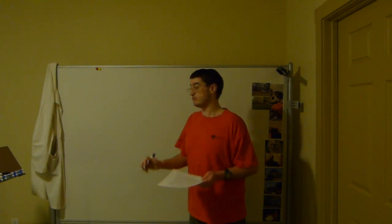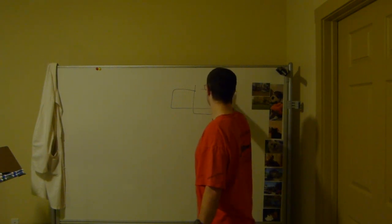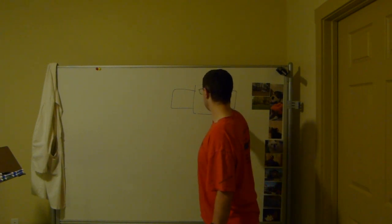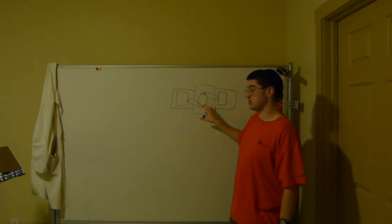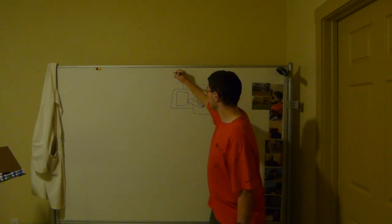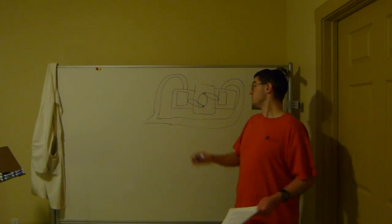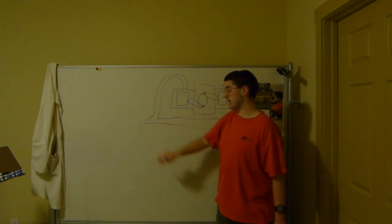Equal length headers, which basically means you have your engine block here, and I'm using a boxer engine to demonstrate because I'm pretty sure this is a common thing on some Porsches. But basically, equal length headers mean that no matter which cylinder you are in, so these would be normal headers, basically the shortest path from the cylinder to the main exhaust pipe.